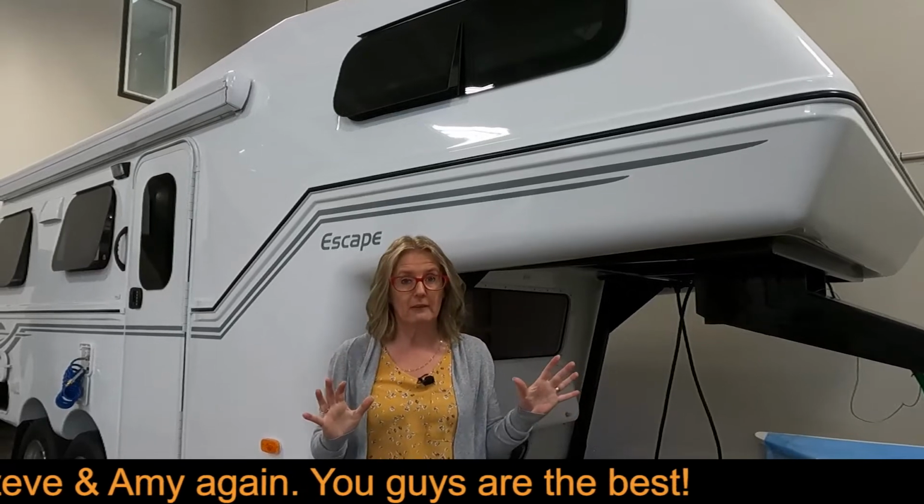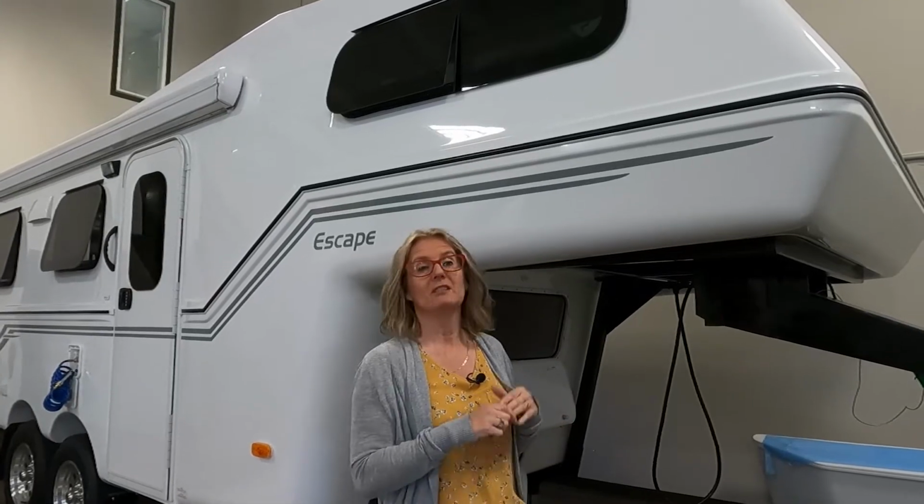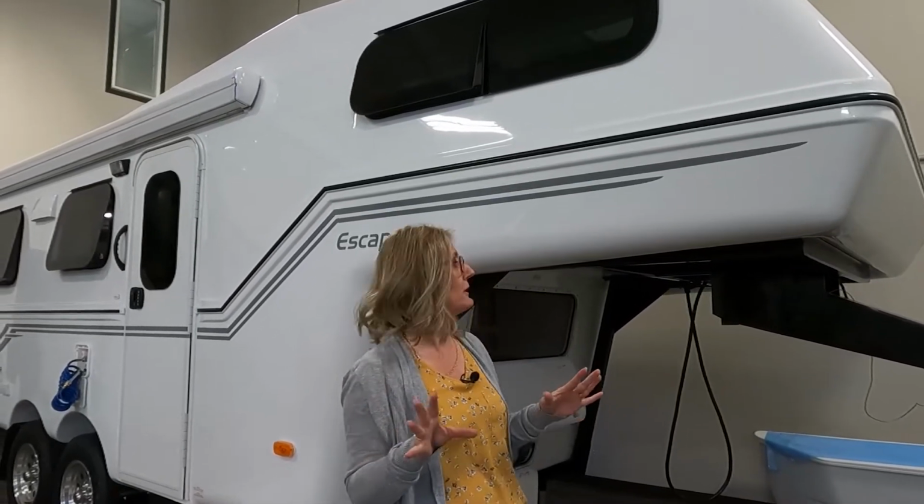These are very cool trailers. They are all fiberglass, and so they are considered a true lightweight trailer. And we just love all the new features that they've come up with. Because they are factory direct, they're super custom, very personalized. You will speak with a person from the factory for every single order. So that is super important for you to know.